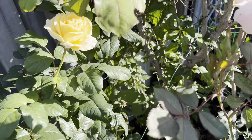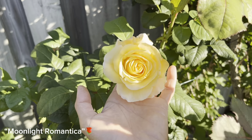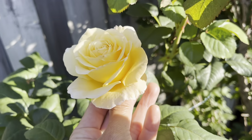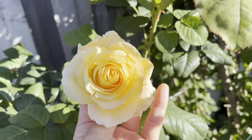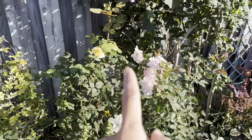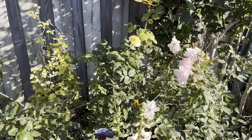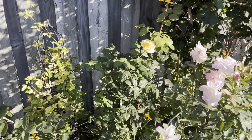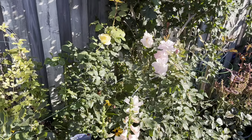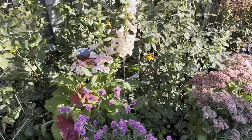Oh, and here's my Midnight Romantica with one bloom here. Isn't she pretty? Very, very pretty. This is her second year in the garden. I have two of them, right? So one here and then one on the other side. They have not produced a whole lot of blooms yet, but I have heard that it takes about 2 to 3 years for them to get established and start producing a lot of blooms. So hopefully next year, on her third year, they will push out more blooms.